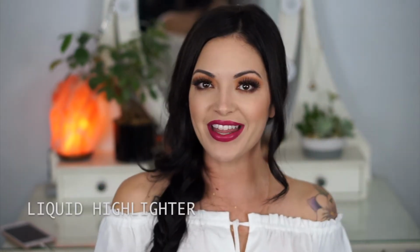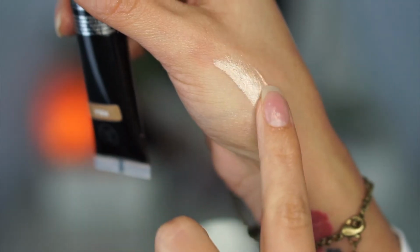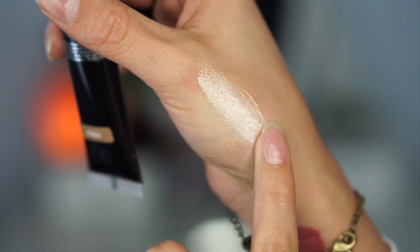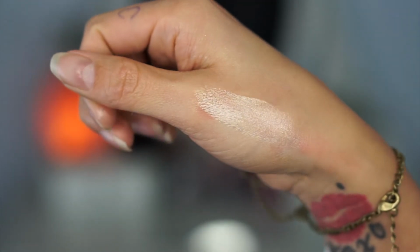For liquid highlighters is by Anastasia Beverly Hills. This is their Liquid Glow in the color Perla. I mix this in with my foundation sometimes and it gives you the prettiest glow without putting a powdered highlighter on. It's hard to explain, but it really picks up on the high points of your cheeks, where you would normally put a highlighter, and you move to the light and it just is so pretty.